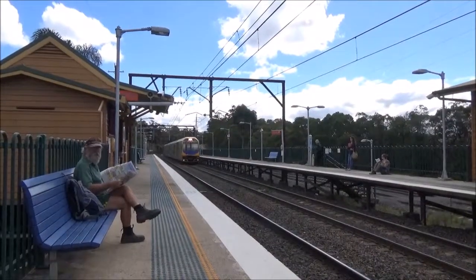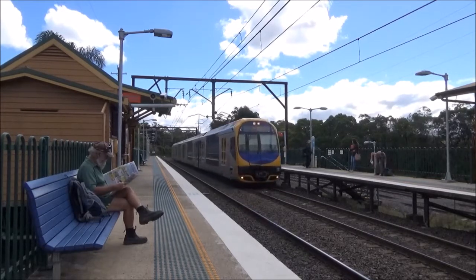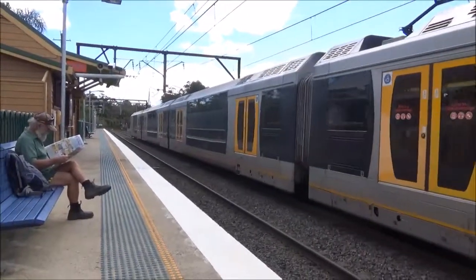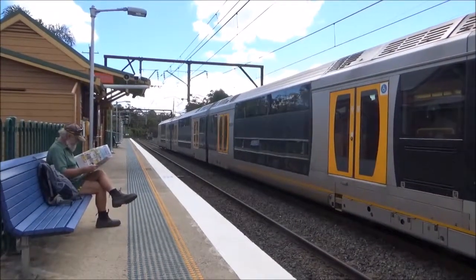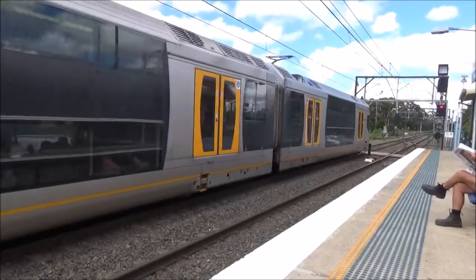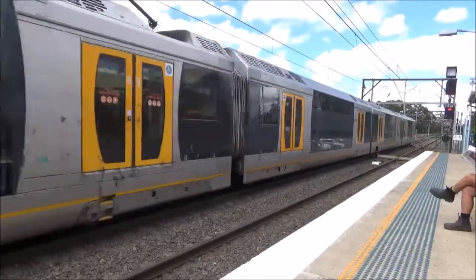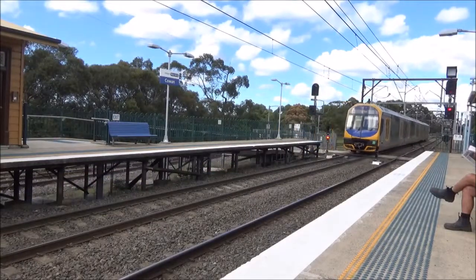We have Oscar Class Leader H1 arriving on platform number 1 on a Central Sydney Terminal service. Oscar set H1 is now departing platform number 1, Central Sydney Terminal service. This train will be stopping at Berowra, followed by Hornsby, Epping, Eastwood, Strathfield, and then Central.